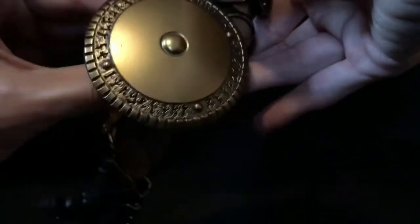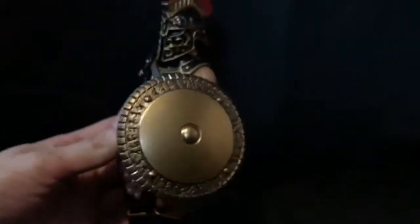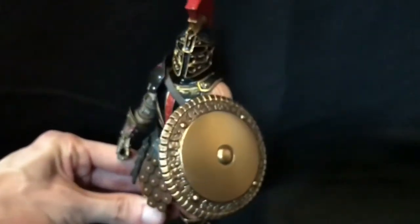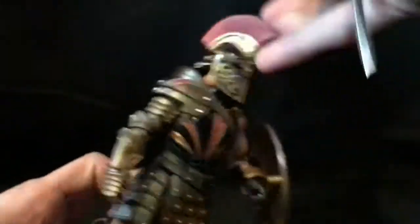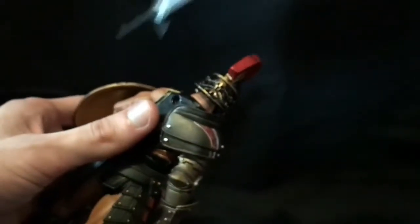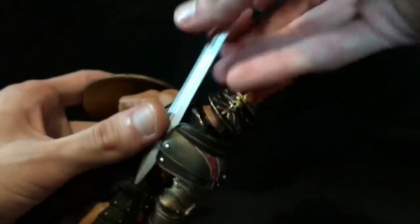You got Rahmulus. I can't remember if it's Romulus or Rahmulus. Sporting his mighty shield. And, yeah. Looking like a champ. Now, the sword, I'm probably going to have him holding it, but I'll just put it in the sheath for review purposes. Actually, you see him sporting the sword in the intro and outro anyway. It doesn't matter. So, just putting that in there.